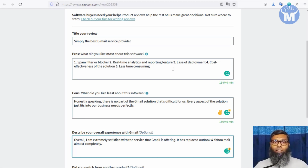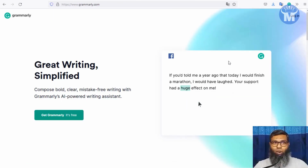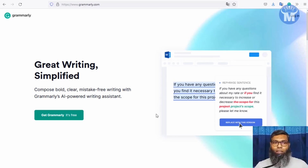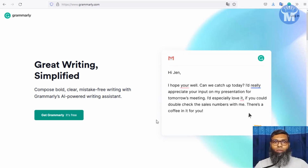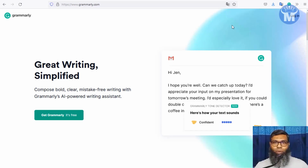But definitely, if you need good, 100% correct, grammatical error-free reviews, you just simply write it first. Then you can use the site called grammarly.com. Yes, grammarly.com is a really cool and professional site that will definitely proofread your writings, and it will be 100% error free, and Capterra will be really happy to pay you for that.